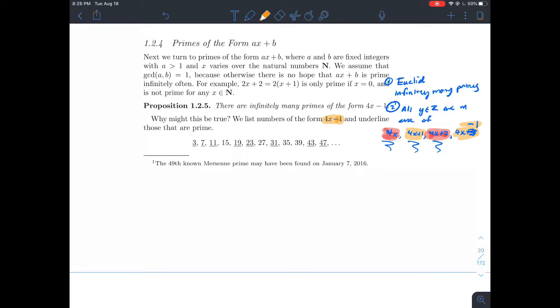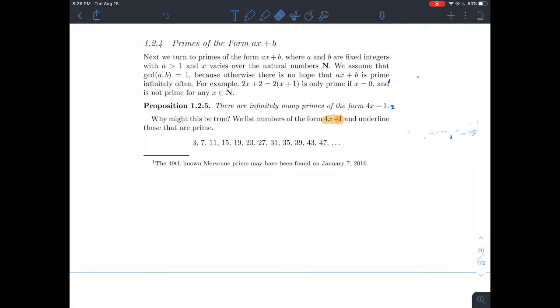I'm not saying every number that has the form 4x minus 1 is prime, but I'm saying that there are a lot of prime numbers in that particular equivalence class. So again, that's kind of a proofs way to think about it if you're coming out of an intro to proofs class and you've seen some stuff with equivalence classes. So I hope that made a little bit of sense. And let's go into the proof of it.